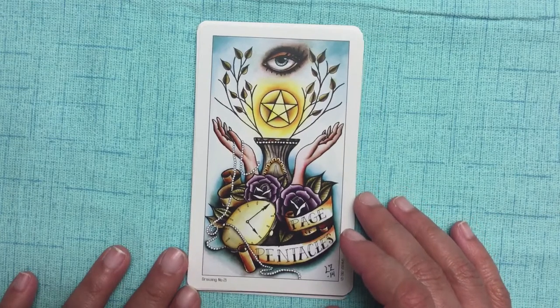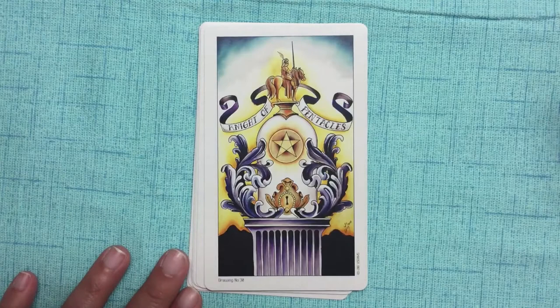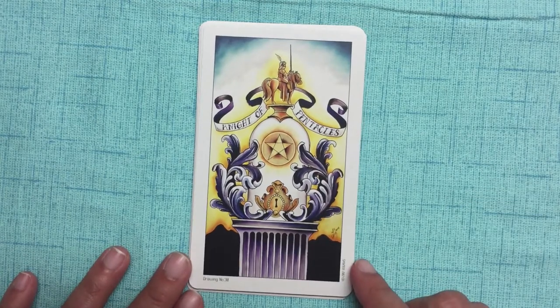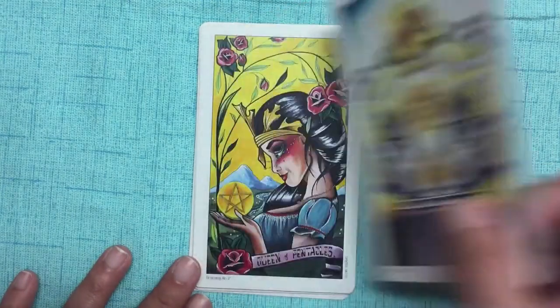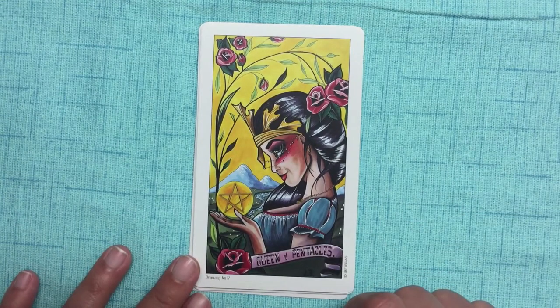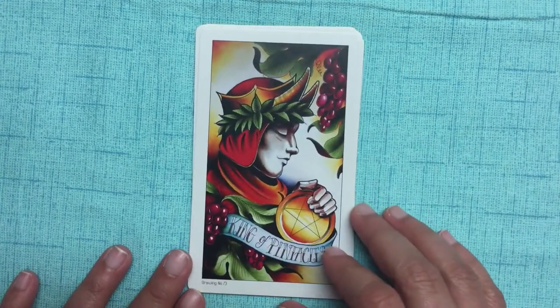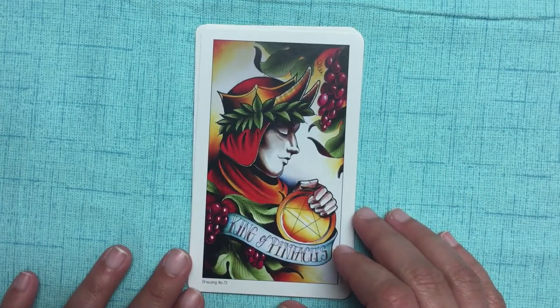Page of Pentacles. Knight. Oh, I love this one. Queen of Pentacles. And the King of Pentacles.